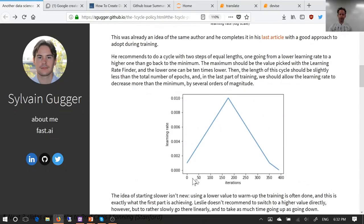And this is actually, it turns out, what one cycle looks like. It's a single cyclical learning rate, but the key difference here is that the going up bit is the same length as the going down bit, right? So you go up really slowly. And then at the end, for like a tenth of the time, you then have this little bit where you go down even further.